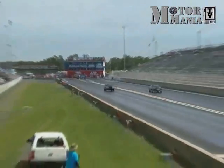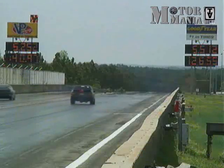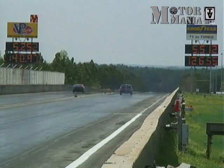Oh, there you go. Both cars moving around a bit on the start line. 525, 140, going to get the win.